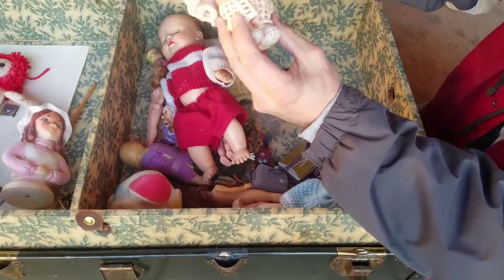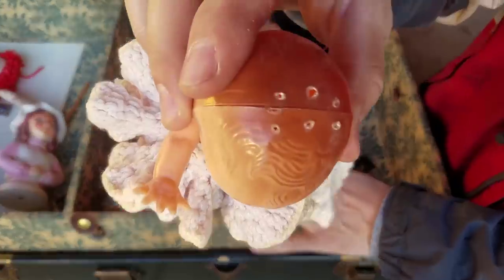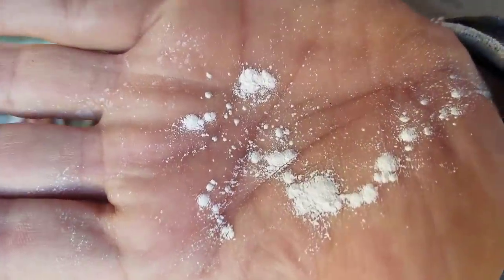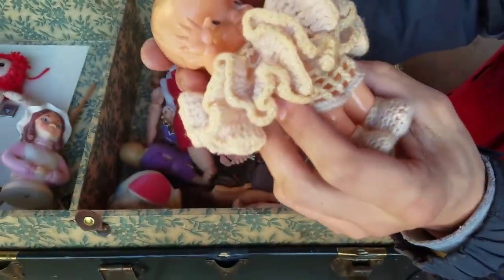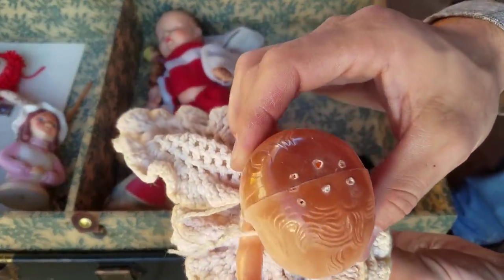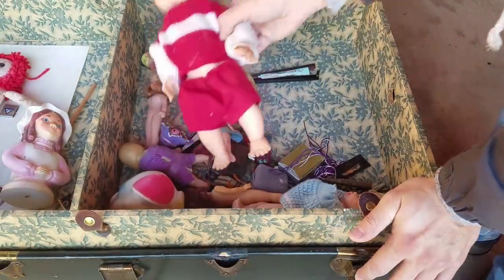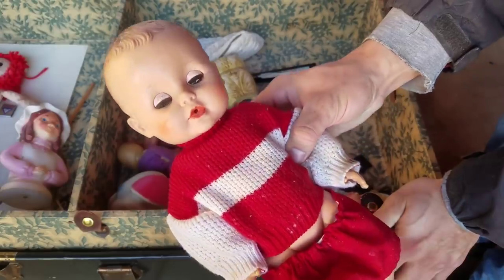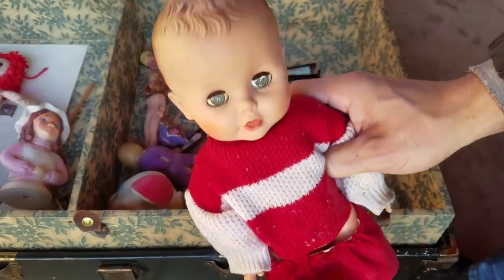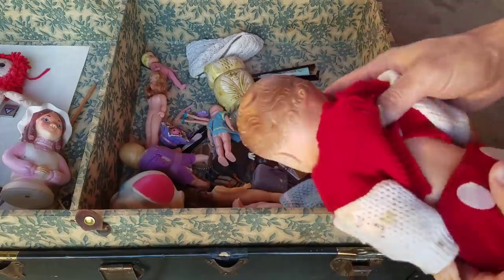We've got an antique baby, plastic, definitely. Oh, it's got powder in it. See the holes in the head? It's got baby powder. Oh my goodness. This thing has baby powder in it. Oh wow. Okay. Here's an old creepy doll with the eyeballs. Old creepy. Let's check for any identification.